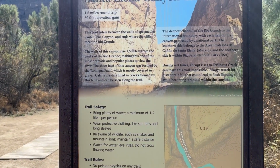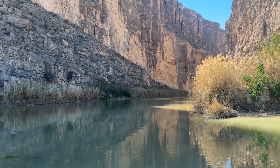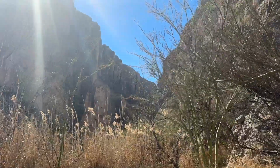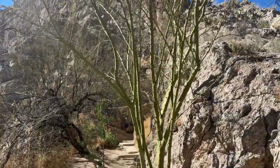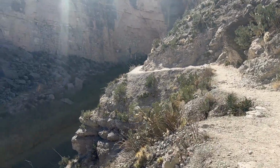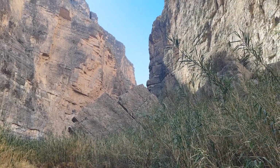After cooling off in the truck, we decided to hit the trails again, this time a slightly shorter one on the Santa Elena Canyon Trail. And this is the Rio Grande River, the river that kind of splits Texas and Mexico. And you'll see this is a shorter trail, a little bit more of an easier trail, although it was in the sun quite a bit. The nice part is you eventually hike down into the canyon, as you will see. It is beautiful and a little bit more shaded down here.